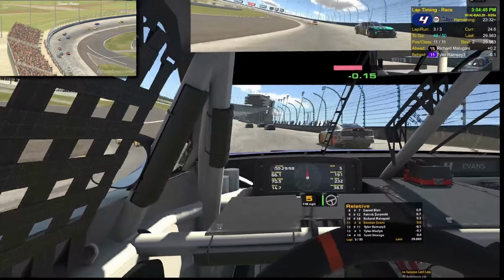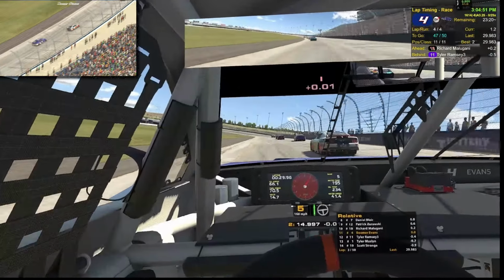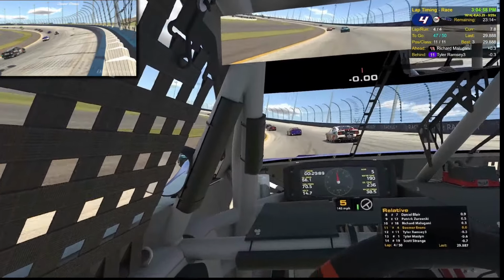Looks like we're going to be on chip most of the race. That's the bad thing about the fixed series. You can't tweak stuff. Fastest lap, 29.7. The leader has just done a 29.8. Good lap. That's your quickest today.